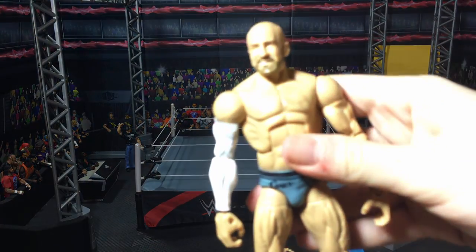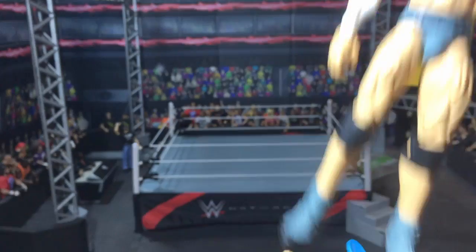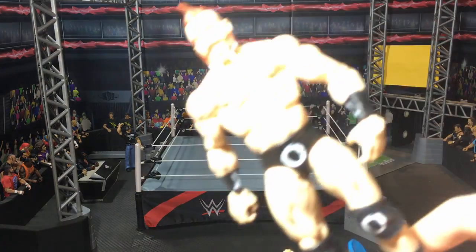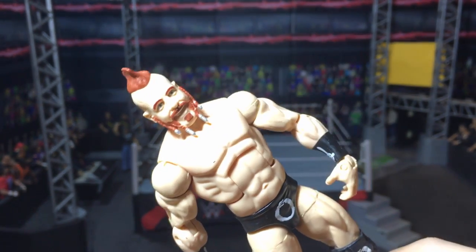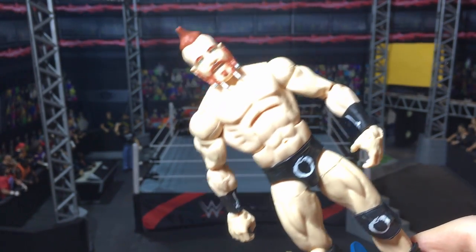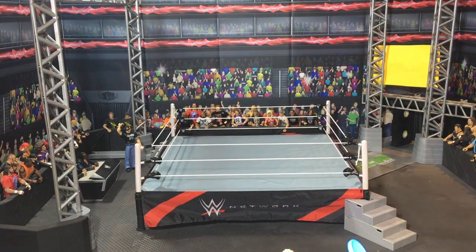Next off, we have the Elite 47 Cesaro, which is a great figure. I love this a lot. Best Cesaro Elite they ever made. Elite 46 Sheamus. I like that figure a lot too, actually. That's like a great figure. And the head scan is really good as well. I first thought I would prefer the basic 59 head, but actually this is like really cool in my opinion, so this is fine.